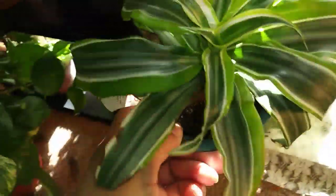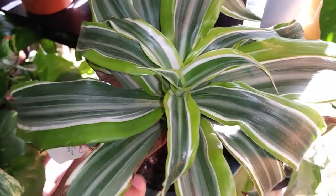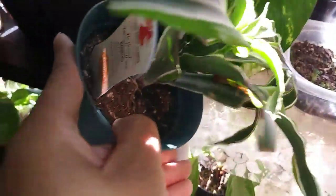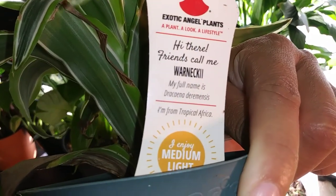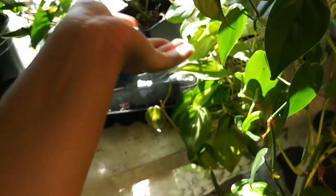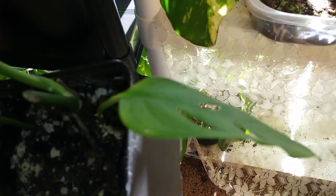This is a Dracaena, you guys. I don't know the name of it, but she's been doing pretty good since I've had her. Got her on clearance as well. Oh, here it is. This is the one I couldn't pronounce in that video. I still can't do it. I don't know. I bought this from a private seller. She said it was an Addisoni. And it's been doing pretty good. I'm excited to have it in my plant family.